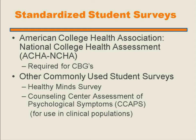But there are some other commonly used student surveys that we just wanted to make sure that folks were informed about. They include the Healthy Minds Survey, and then there's also one that's out of the counseling center. It's called the Counseling Center Assessment of Psychological Symptoms, or CCAPS. And it's specifically used in clinical populations. So it's not meant for the broader student base, but more specifically for those students that are actually participating in services.